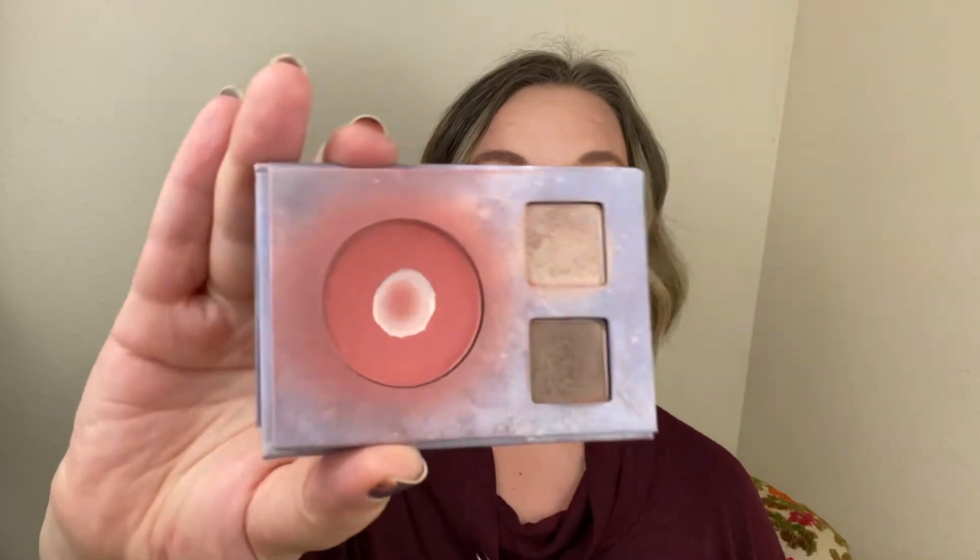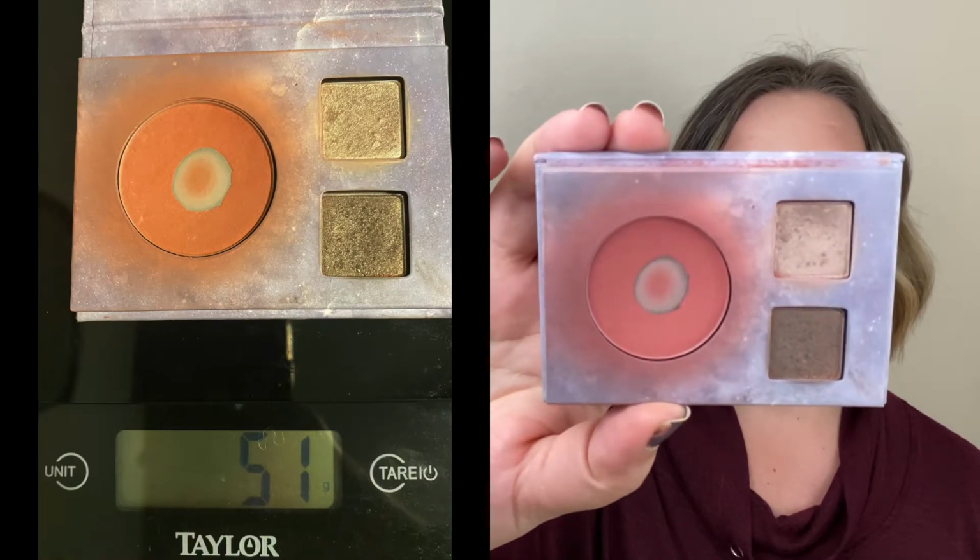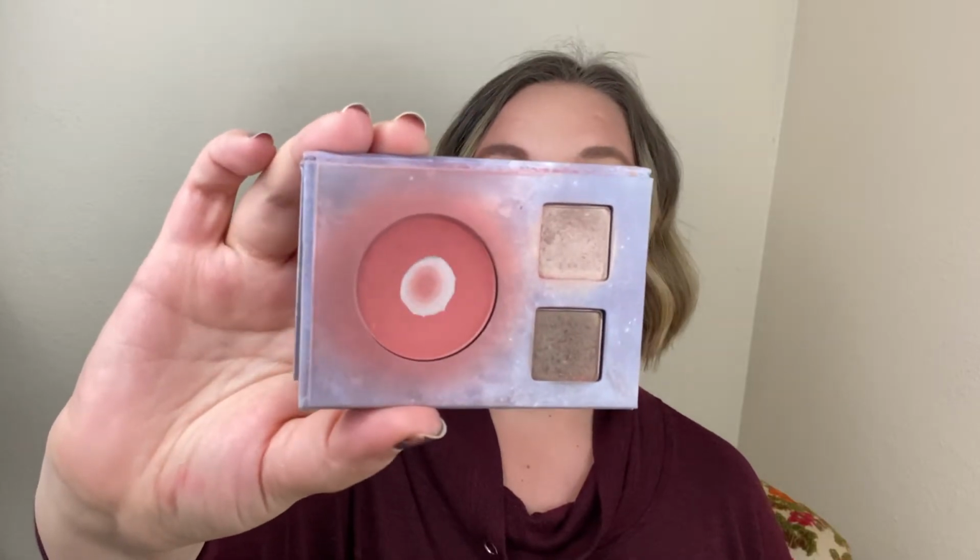I was able to get 8 more uses this past month, so I have a total of 14, and as you can see, the pan is definitely expanding. This is such a thin layer of blush now. Because I've had so much use on this throughout the years, it's just wearing away, and I love to see it. I was really hoping to finish this blush by the end of this year, and I think I can do it. The next project was 50 Shades of Purple.